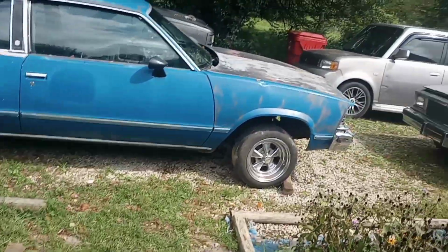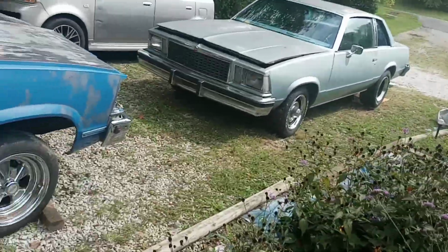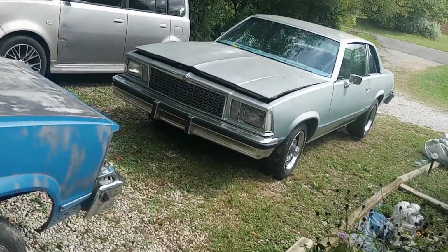So I don't know exactly what we're doing yet, but to give everyone a heads up, we will have a buttload of extra interior parts. I'll have another dash. I'll have all kinds of stuff.